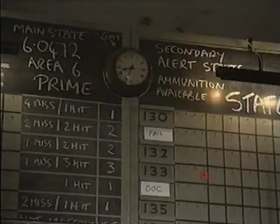Oh, the tunnels have just opened. Let's go and have a look at the tunnels. Well, you haven't seen them. It's brilliant.